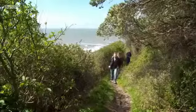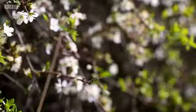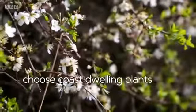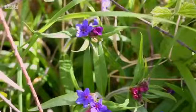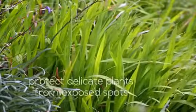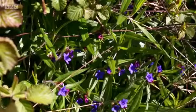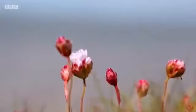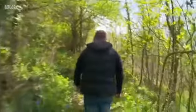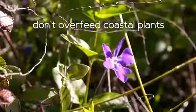Paul, thank you. Bye. If you want to pick the best plants for a seaside spot, a good starting point is to choose plants that naturally grow close to the sea. To cope with coastal conditions, many plants have crafty adaptations, such as small, silvery and succulent leaves built to withstand wind and salt spray. When choosing plants for a coastal garden, the clue is in the name. Anything with the Latin name maritima, like this sea thrift, is usually a good bet. You don't have to have a seaside spot in order to create a coastal style, but do bear in mind that many coastal plants thrive in poor soil, so don't overfeed them.